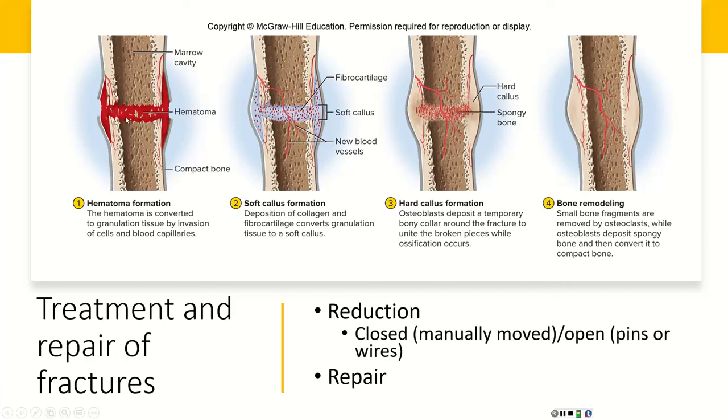And that blood, as it starts to fill up this area, it's also going to fill up with osteogenic stem cells. And the osteogenic stem cells are going to start to lay down some fibrous tissue called granulation tissue. Once we have that in place, the osteogenic cells are going to start laying down collagen. Some of the osteogenic stem cells are going to produce chondrocytes, cartilage cells. And those cartilage cells are going to produce fibrocartilage in this area called the soft callus. And the soft callus is going to persist for quite a while.